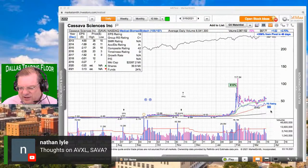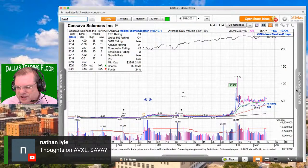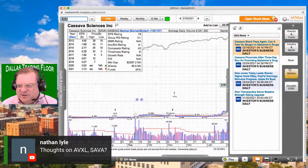Boy, look at that relative strength, 99. That's very, very strong. It just came right out of this consolidation, and then in January, boom, it just starts to move to the moon. That's interesting. What's going on here? Okay, so it's Alzheimer's. Interesting.